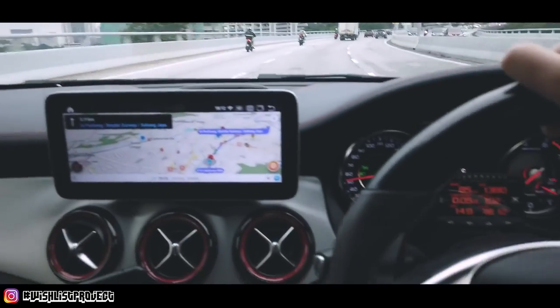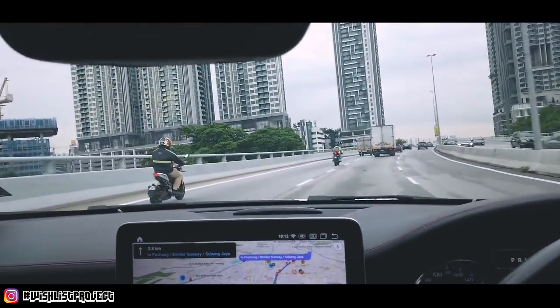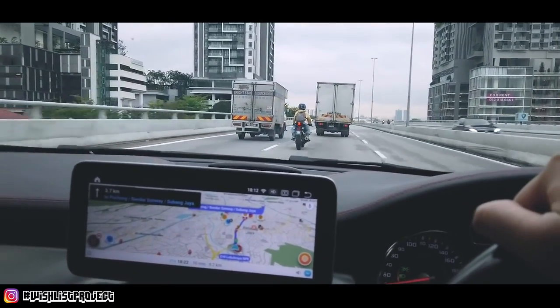In case people are wondering what Bandar Sunway looks like, how many car shops there are, let's go see. Alright, let's go see. I'm driving this car right now, but the things I want to purchase are for Honda, actually, and Toyota. Toyota is almost done already.